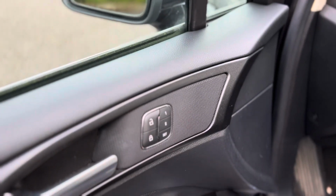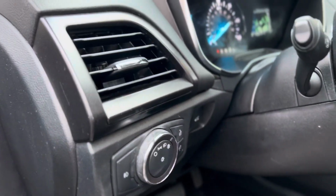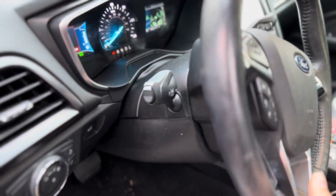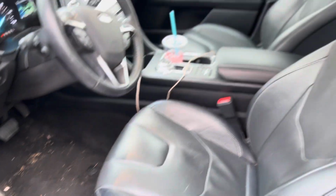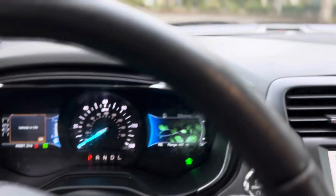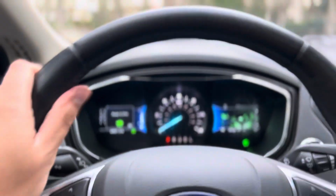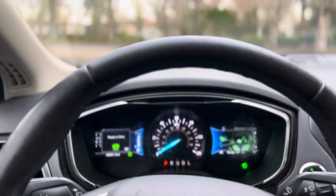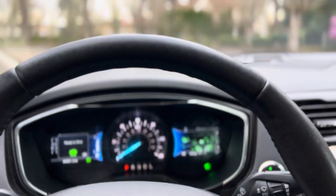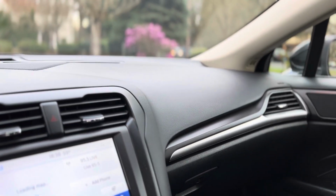I love that it has 2-person memory seating. That's awesome. And here are your light controls, leather wrapped steering wheel, the dirty interior. I'm so sorry about that, you guys. So, stepping into the car, it's got a nice ride to it. Like, this car is so freaking quiet, you guys. Not as quiet as the BMWs, obviously, but very close, I will say that.